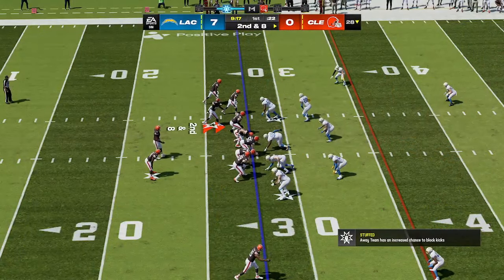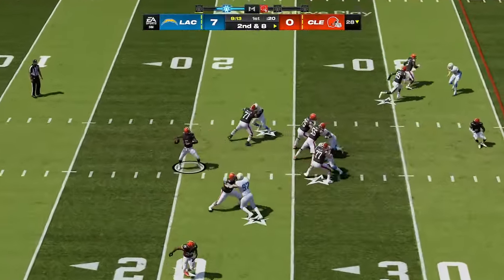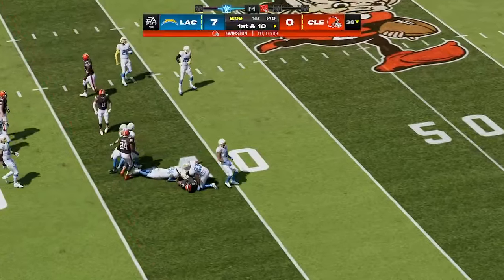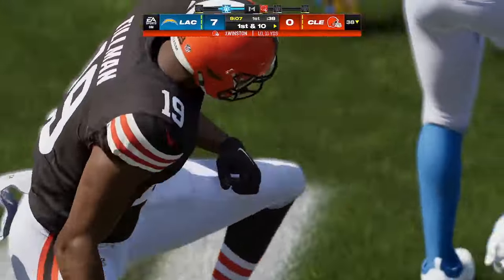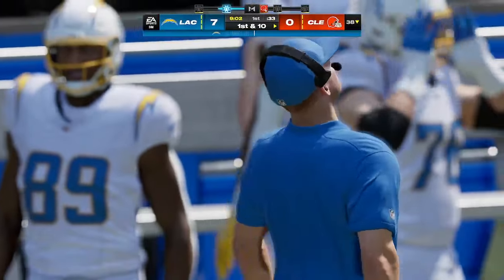Second down, 8 to go from the 28. Jameis to throw it, into the hands of Cedric Tillman. He's taken down, but able to slip across the 35. That's good for a Cleveland first down, an 11-yard pickup.